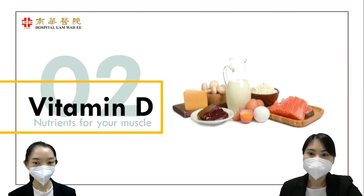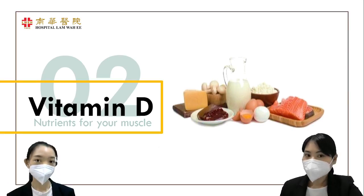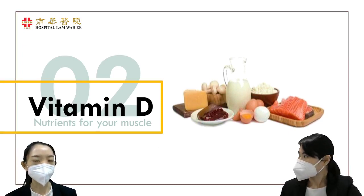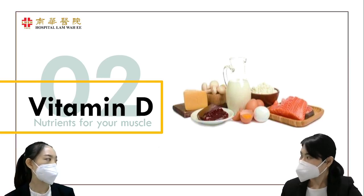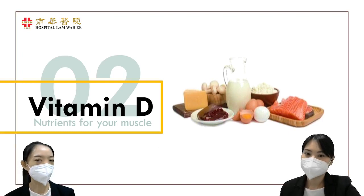Vitamin D is needed to increase our muscle mass and muscle strength. However, studies have shown that vitamin D deficiency is very common among elderly. I see. I think this could be a consequence of poor appetite and oral intake, or an imbalanced diet among elderly, especially if they are homebound.